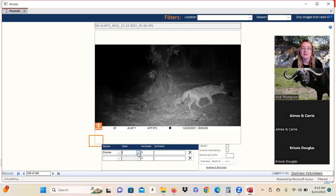The detail doesn't always show up. There aren't details for every species. For the predators, though, we do have an option to list predation. So if, for example, this coyote had a pack rat in its mouth, I would click predation because that's occurring. But you can mostly leave those blank.